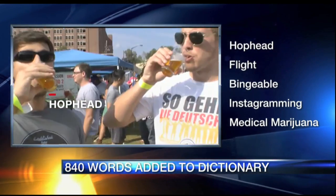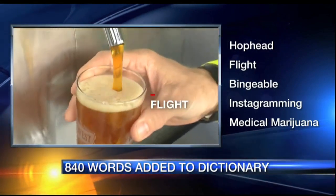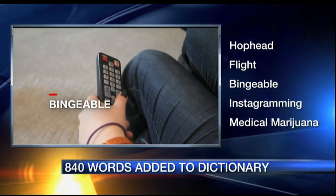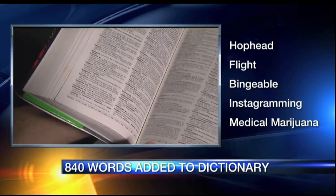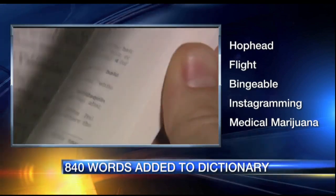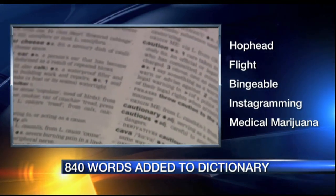Here are a few more words that made the cut. Hophead, which is a beer enthusiast. Flight, a selection of alcoholic drinks for tasting as a group. Bingeable, having multiple episodes or parts that can be watched in rapid succession. Other notable new entries include words like Instagramming, biohacking, and medical marijuana.